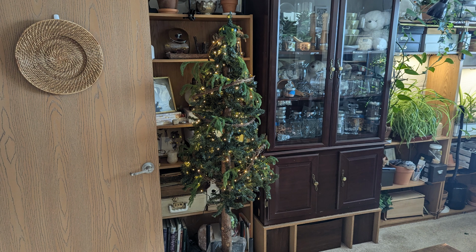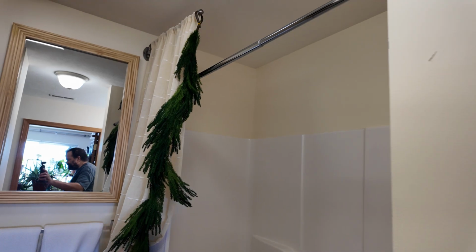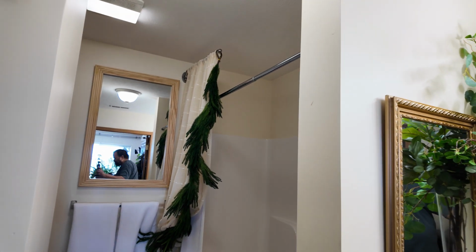So then we go back into the office. The office only has one Christmas tree. That's it, one Christmas tree, and then it has a vase of the Norfolk pine picks or branches, which is just sitting there. In the bathrooms, I think you've seen this already, it is just garland, and this is garland which is for indoor-outdoor use, hung up where the shower curtain is. The reason I have it for indoor and outdoor use is because it will probably get splashed by water from the shower, that sort of thing. If you have it so it can be used outdoors, it'll be really nice.